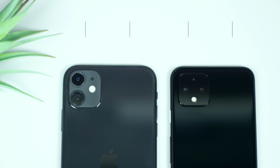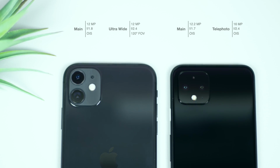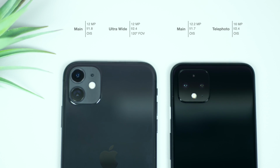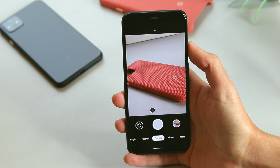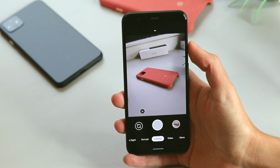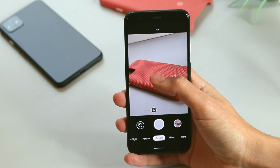The phones' main lenses are quite similar, as we'll see shortly, but they each take a different approach with the secondary lens. The Pixel 4 opts for a telephoto lens, whilst the iPhone 11 has an ultra-wide lens. I've spoken before about how I wish Google had also chosen the more popular ultra-wide lens for the Pixel 4, and I just don't feel as though the telephoto lens adds as much to the camera as the ultra-wide does, especially when only 2x optical zoom is being offered.